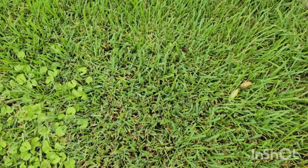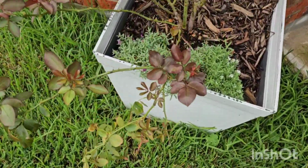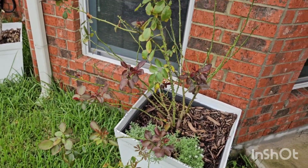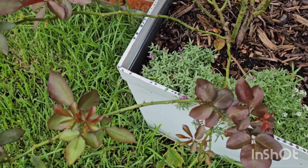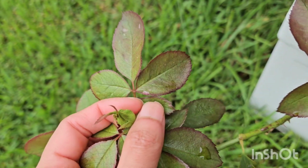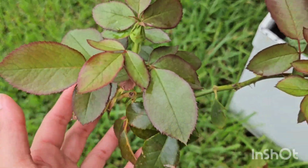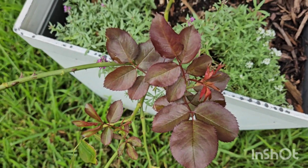In another video I showed you this one, this is Belle. It looked pretty rough in the last video, but now it is also pushing out new growth. As you can see here, beautiful new growth, and even a bud here, right there. So this is wonderful to see.